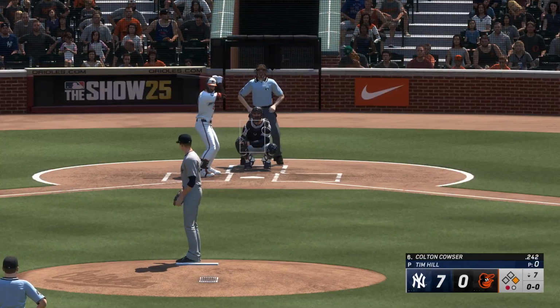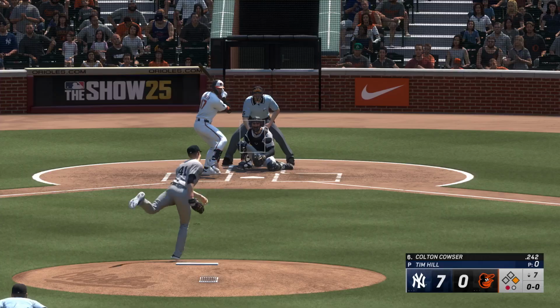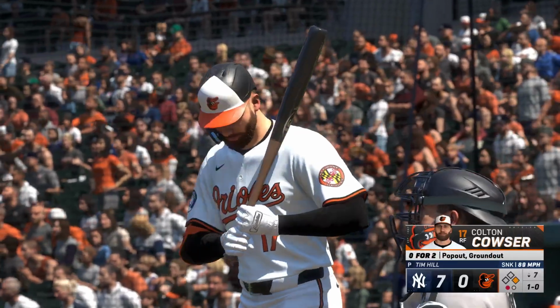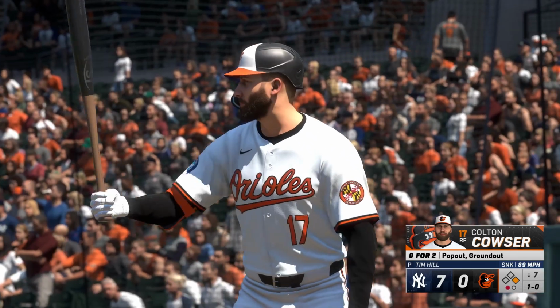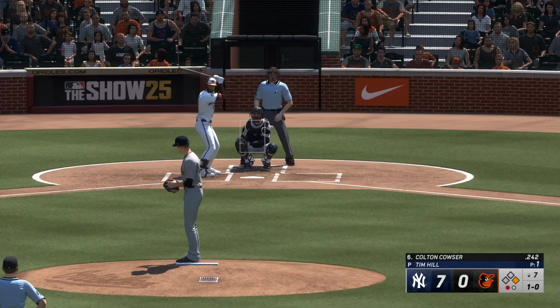Colton Cowser, the next to hit. And that's down and away. Hill, a 6'4" lefty, 35 years old. He joined the team as a free agent. O'Neill, the runner at first with one gone in the inning.